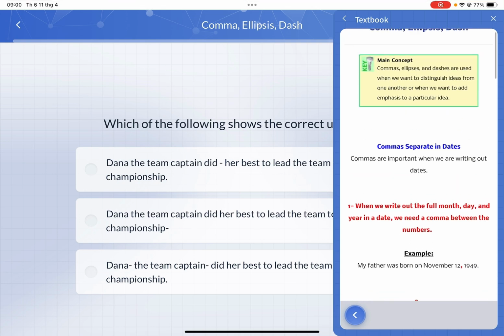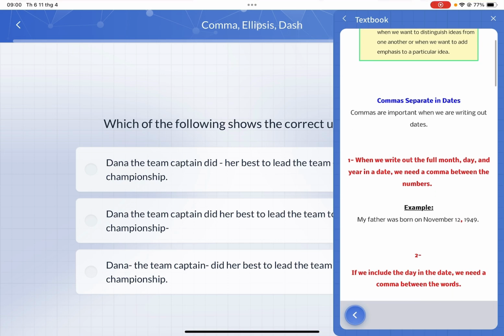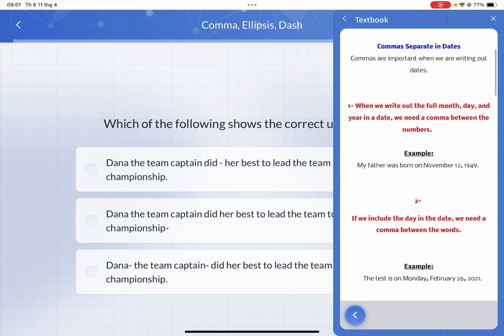Commas are separators in dates. Commas are important when we are writing out dates. So first, when we write out the full month, day, and year in a date, we need a comma between the numbers. For example, my father was born on November 12th, 1949.